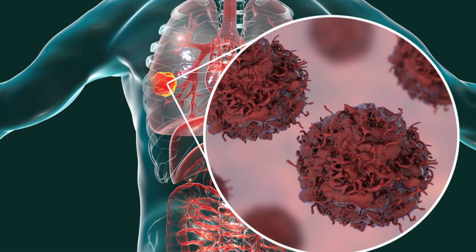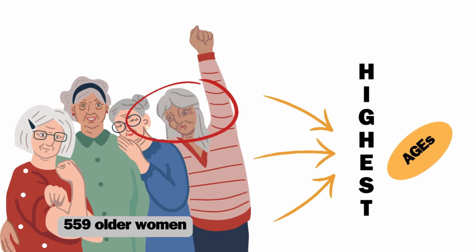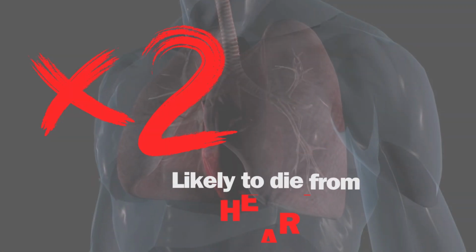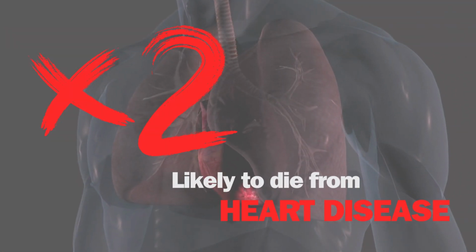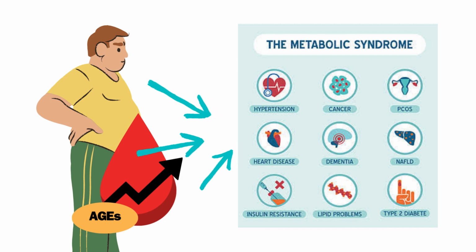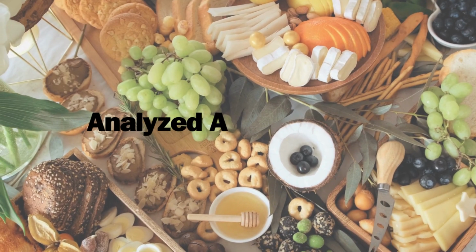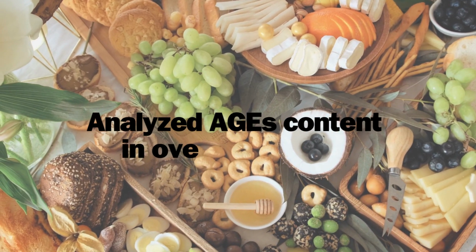One study examined a group of 559 older women and found those with the highest blood levels of AGEs were almost twice as likely to die from heart disease than those with the lowest levels. Another study found that among people with obesity, those with metabolic syndrome had higher blood levels of AGEs than those who were otherwise healthy. So naturally, the next question is, what type of foods contain high amounts of AGEs? There was a paper that analyzed AGEs content in over 500 dishes prepared using standard cooking methods.